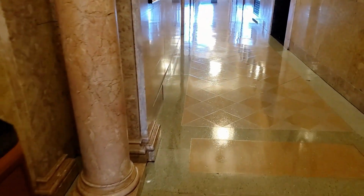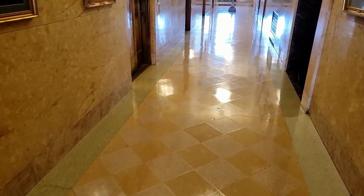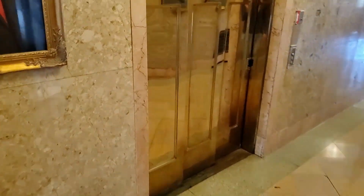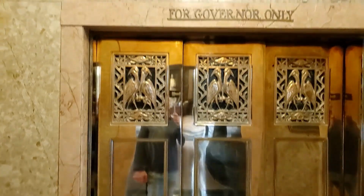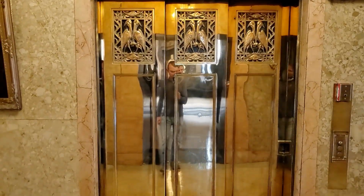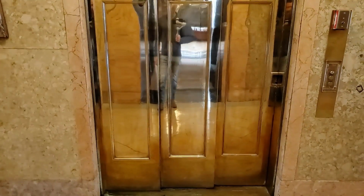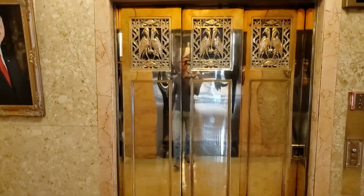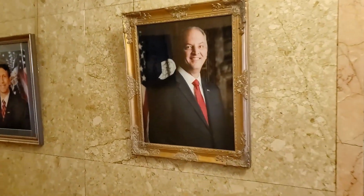Yeah, can you imagine being here or seeing that? This elevator right here is for the governor only. Only the governor can use that elevator. I'm sure in his state police, state trooper escort. Golden elevators. As a current governor right there.